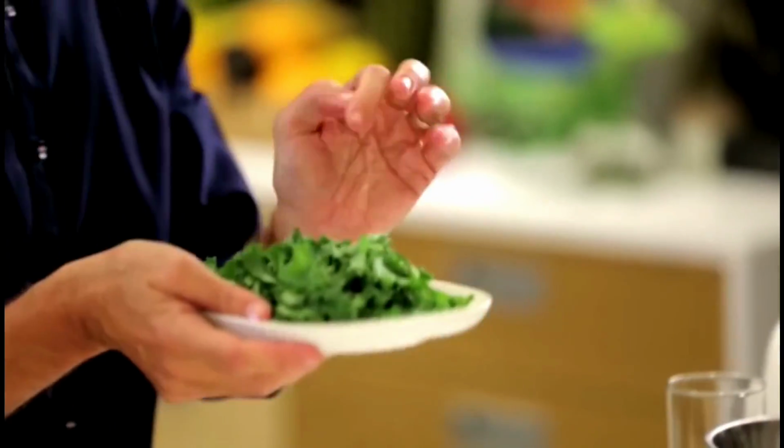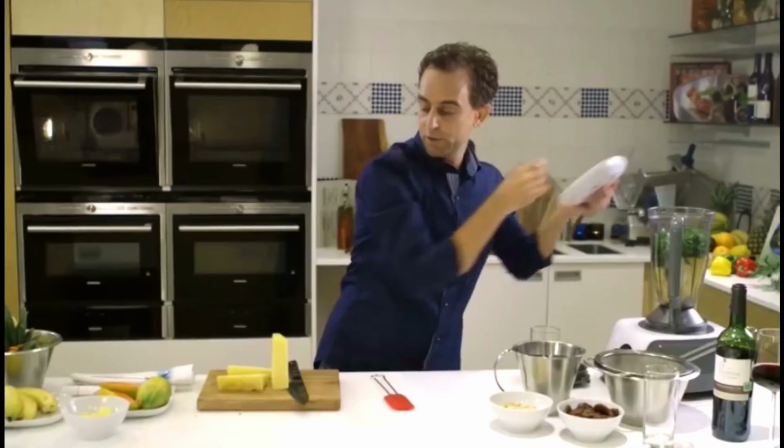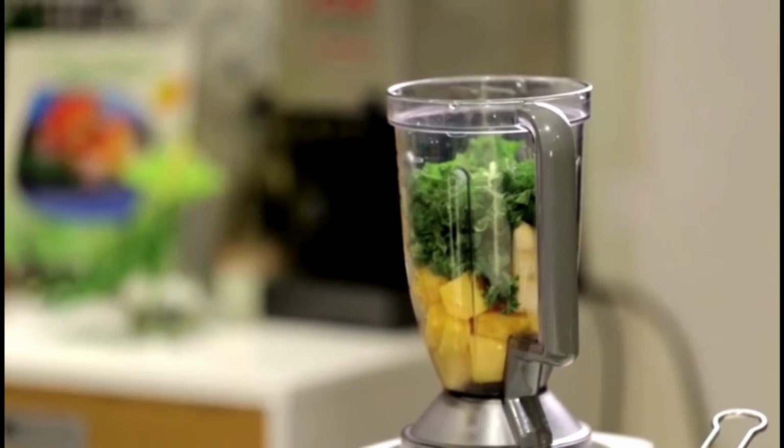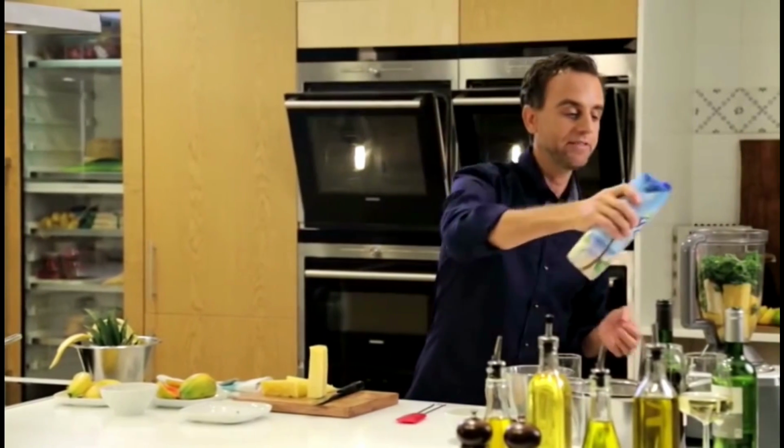Kale is the poster child for the superfood kingdom. It's filled with nutrients that are good for your hair and bones. It's one of the highest nutrient-dense foods around. You can add water or coconut water, and this is going to give it an amazing flavor.